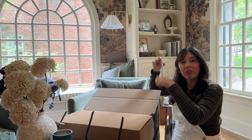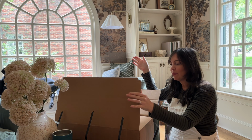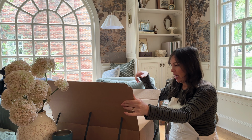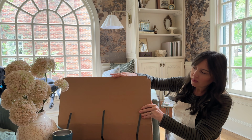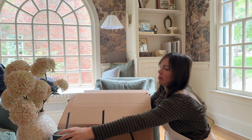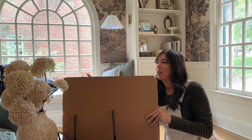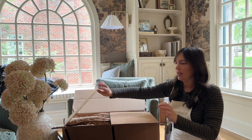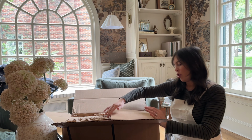All right, so while I let that white paint dry, because I have to let it dry before I can put the tape all over it to make the green stripes, I'm going to open up this nursery wallpaper that arrived. This is a mural and it's huge. There's a lot happening here. 29 weeks pregnant today, exactly. So we're almost in the 30s.